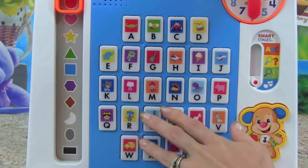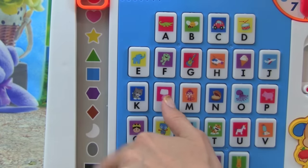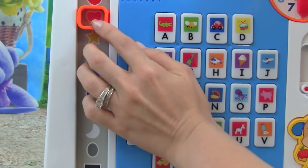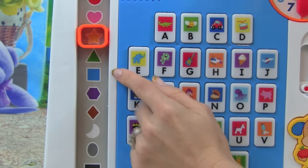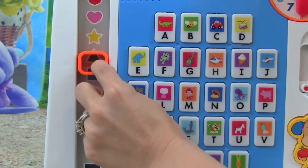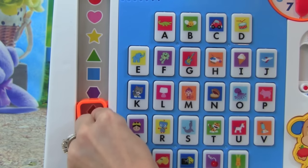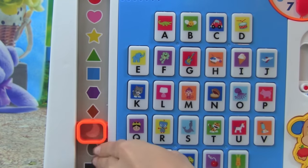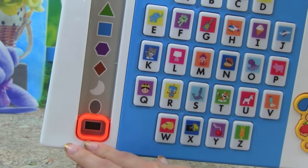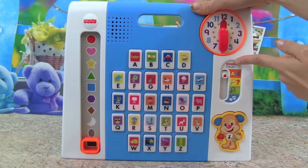That is amazing. I really love that. That was a lot of fun. Let's check out our shapes now and see what happens. Let's switch it over to ABCs.